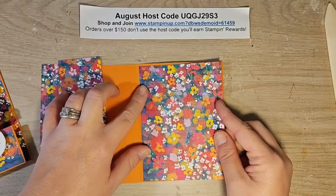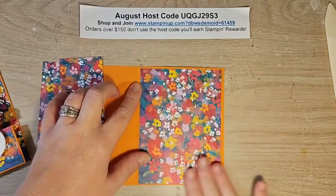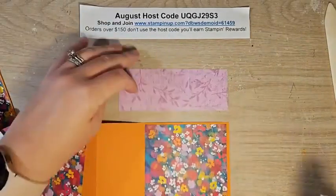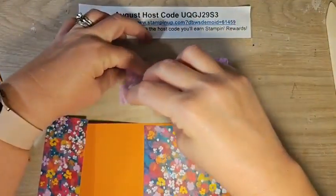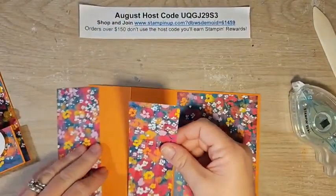I had just a scrap of this one left, so I'm cutting this one at 4. So it's going to be a little bit shy on this side, but that's okay. But when you do it at 4 1/8, that will just make your borders look a little better, but it works either way.